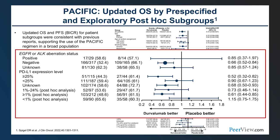Perhaps provocative question for Jonathan. Sure. In the stage 3 setting, how are we approaching this disease with or without surgery now? Well, it's getting quite complicated, and even more so, I think, now with the LAURA data that we're going to see tomorrow.